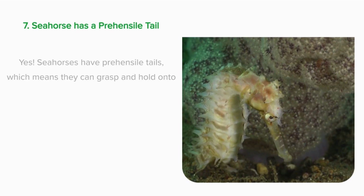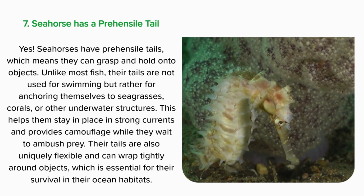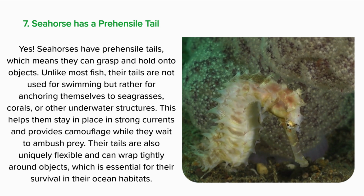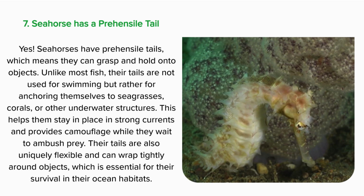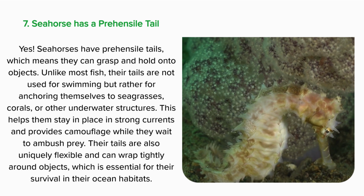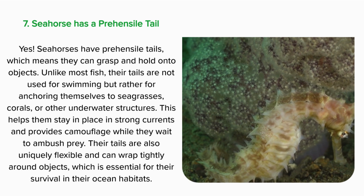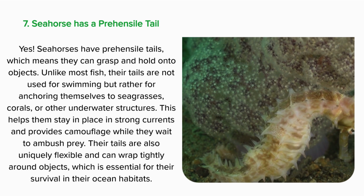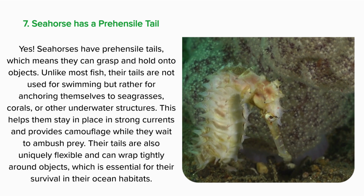7. Seahorses have a prehensile tail. Yes, seahorses have prehensile tails, which means they can grasp and hold onto objects. Unlike most fish, their tails are not used for swimming but rather for anchoring themselves to seagrasses, corals, or other underwater structures. This helps them stay in place in strong currents and provides camouflage while they wait to ambush prey. Their tails are also uniquely flexible and can wrap tightly around objects, which is essential for their survival in their ocean habitats.